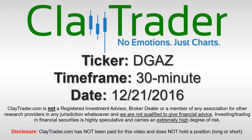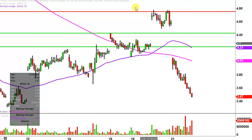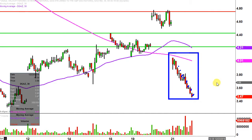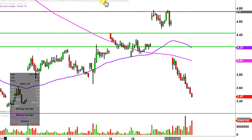We will take a look at the 30-minute time frame. Real quick, what do I mean by 30-minute in case maybe you're new to charts? Instead of each one of these candlesticks representing 1 day's worth of price action, which is what you would normally see, each one represents 30 minutes. So while this here may look like several days worth of time, it's actually just today's price action broken down into 30-minute time slices. I did this analysis yesterday, so that's where these green and red lines are coming into place.